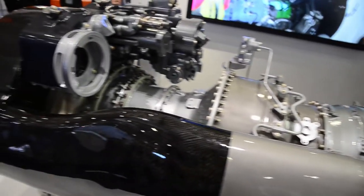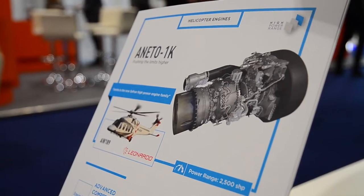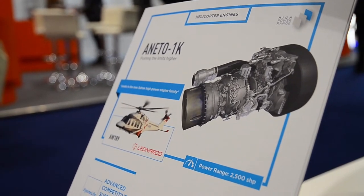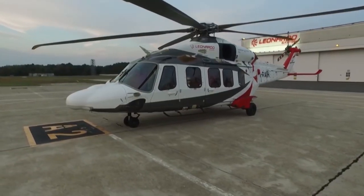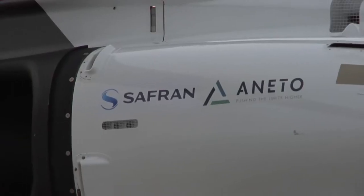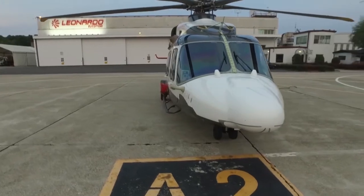In the case of the AW189K, Leonardo was looking for additional power without changing too much the installation. So we've been able to introduce within the same envelope 500 more shaft horsepower. It's a gain of 25% more without major changes on the installation. So on the 189, Leonardo was looking for additional power without redesigning completely the upper deck of the aircraft. So along all those discussions, we've been trying to make sure that we could deliver such extra power within the same envelope offered by the existing platform.